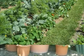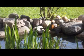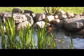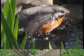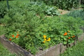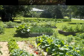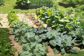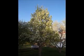Inch by inch, row by row, gonna make this garden grow. All it takes is a rake and a hoe and a piece of fertile ground. And inch by inch and row by row, someone blessed these seeds I sow, and someone warmed them from below till the rains come tumbling down.